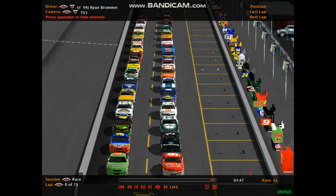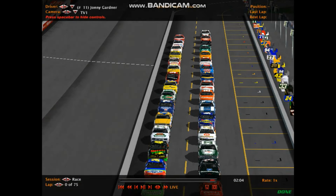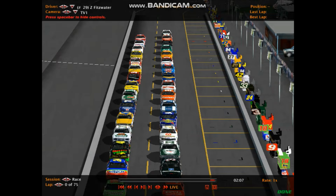Next row down has Ryan Brommer in car number 94, and beside him will be number 47, Nathan Hudson. Next row down, we'll see car 71, Keb Shearer, the Buckstove Oldsmobile, and one number down, car number 70, Mitchell Collins, in the Suns Member Speed Rumpel Furniture Pontiac. Next row down sees car number 29, Zachary Fitzwater, in the Hardy's Oldsmobile. He'll be alongside Johnny Gardner, two-time winner this season, including the Pepsi 400 at Daytona.